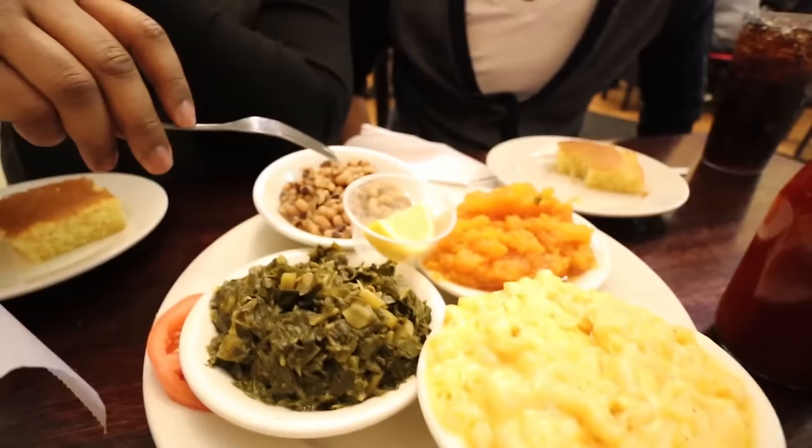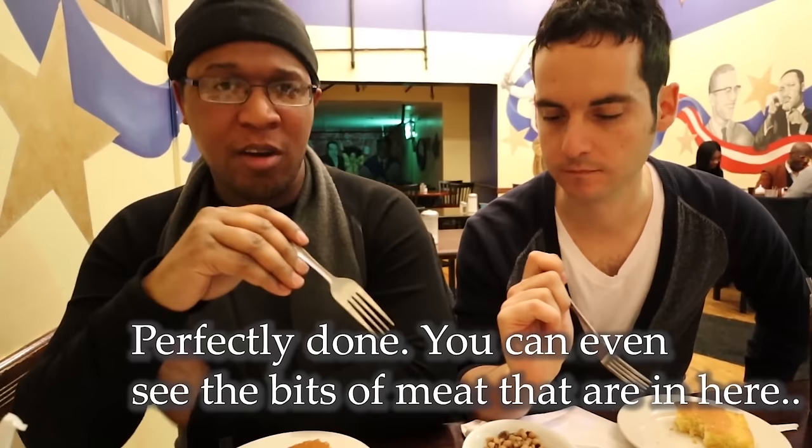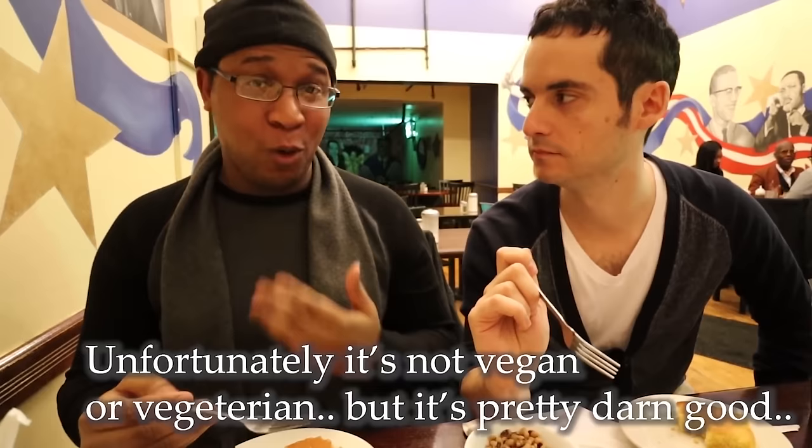Right here, you got your collard greens, you got your baked mac and cheese, you got your candied yams, and you got your black-eyed peas. Here we go. All cheers. Cheers. Collard green cheers. There's so much flavor. That's just the first thing that came to my mind. Oh, yeah. Perfectly done. You can even see the bits of meat that are in here. Unfortunately, it's not vegan or vegetarian, but it's pretty darn good.